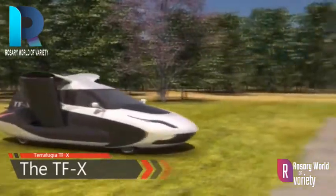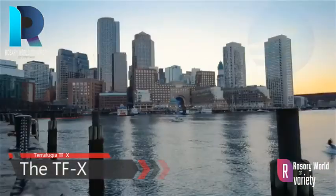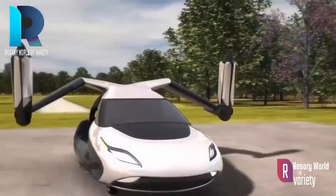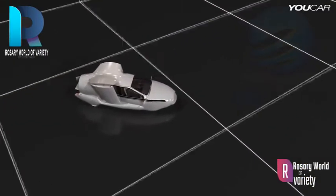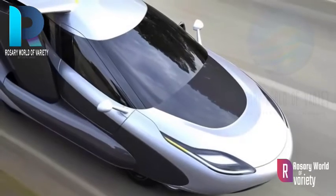The Terrafugia TFX is one design that we can't see soon enough. Developed by the Boston-based design company, it's immediately clear that this concept vehicle is more than it initially seems. With space inside for three people, this autonomous vehicle is partially electric, with two 600 brake horsepower motors and a 33 brake horsepower fuel engine.